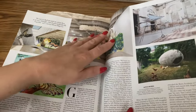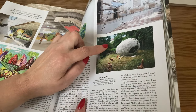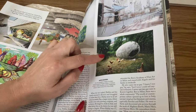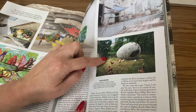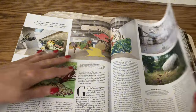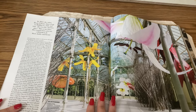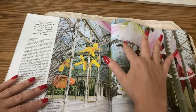Here's another huge installation. This one's quite famous. What Comes First? This was in 2015, and it's chickens with a great big egg. Is this the one in Mexico? No, this is in Madrid. Look at the flowers. Oh.